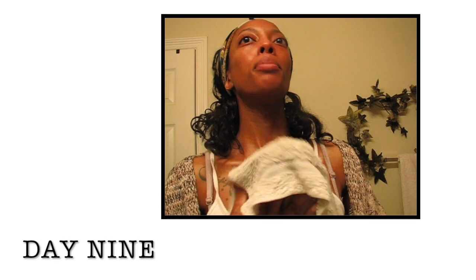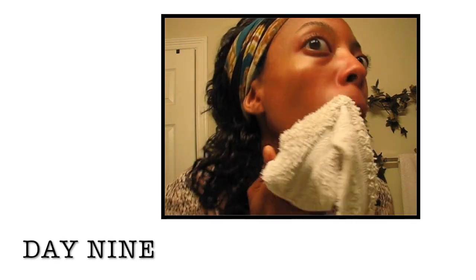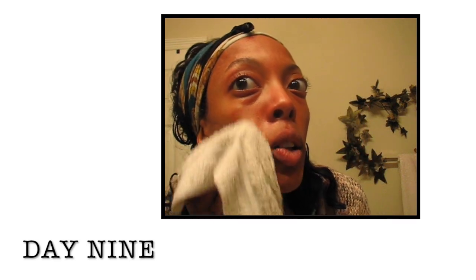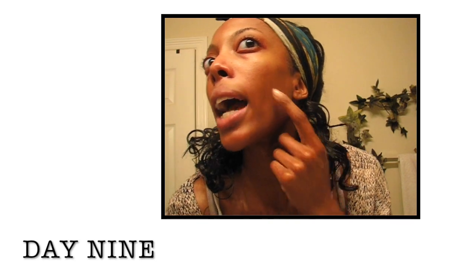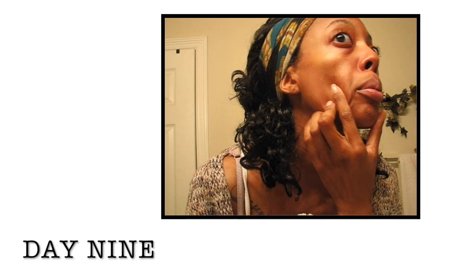Just such a refreshing feeling, and I don't know if it's just my eyes, but it brightens my complexion. It's been evening out my skin tone like no other. I used to have, people don't believe me, the worst acne in the world. Like, you could play connect the dots, and I still have some acne scars from back then. You can't really tell because they are subtle. They've diminished over time pretty great.